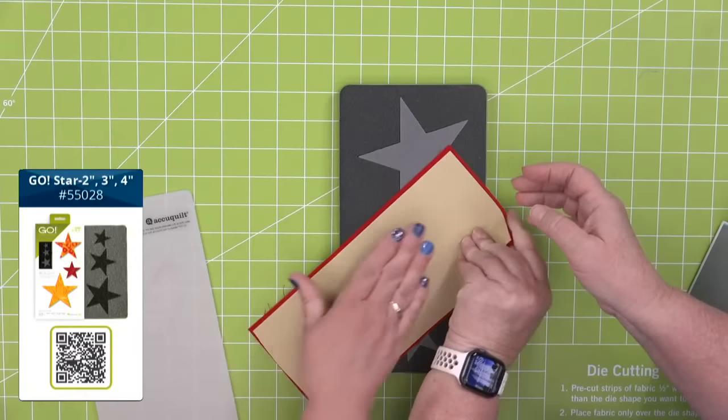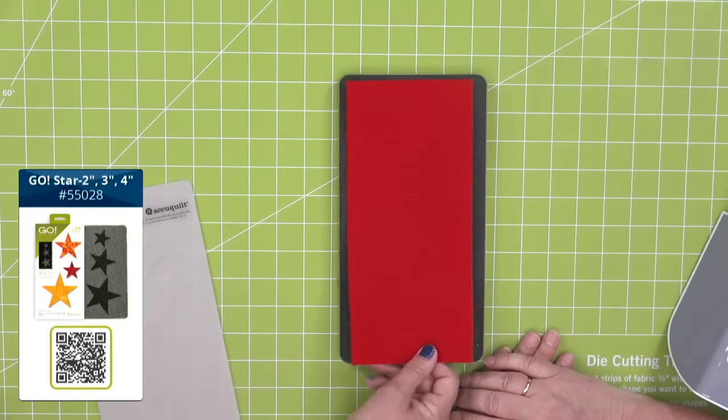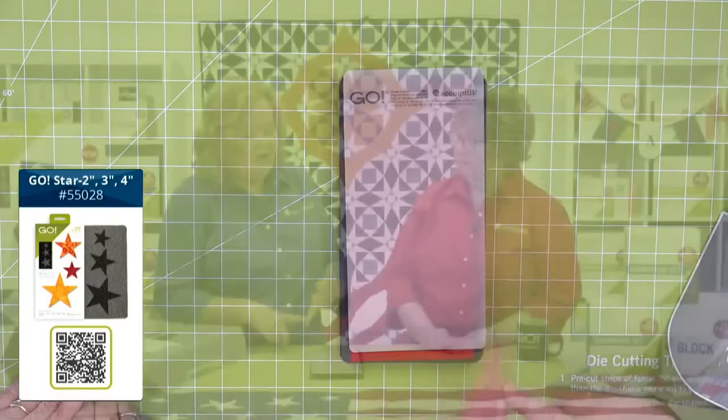Then we're going to go ahead and cut out our stars, and then we'll peel one off and show you. And we have irons and different kinds of fusible all available on our website right now. Yep, so we've got a couple kinds of fusible. This is the Fuse and Stick, and I like the soft fuse.